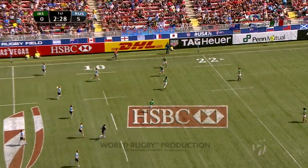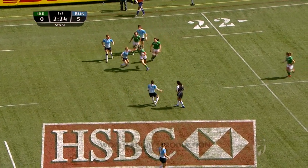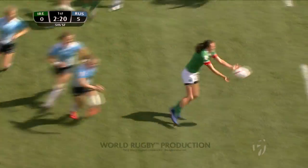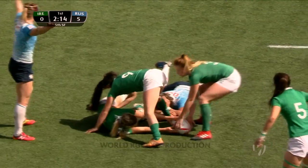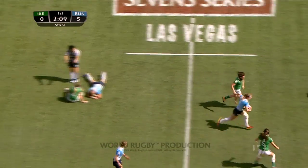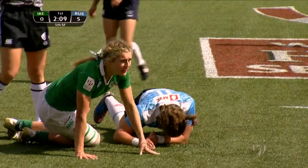So Russia now 5-0. That tackle a little high, but not called. So good response from Ireland here to Williams. Done well here. Just let themselves down when it comes to the breakdown. Down in front of the mark, please. Time off.